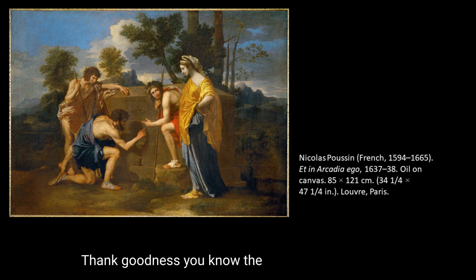And he was born in 1594 and he died in 1665. Now I'm showing Anne two very important paintings by Poussin, who is essentially a peer in time of Claude Lorrain. The first is called Et in Arcadia Ego. Thank goodness you know the title, because I blanked out. There in Arcadia once dwelt I.